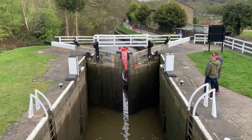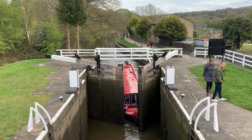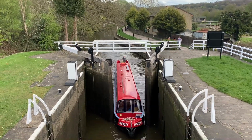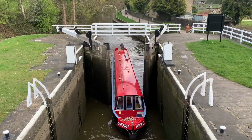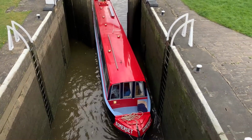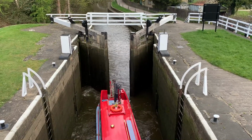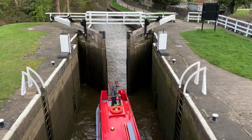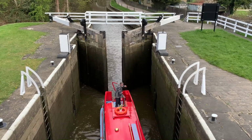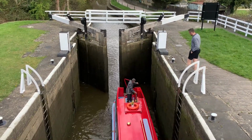Okay, this is Dad coming into the Dowley Gap lock. Cutting the gate. Closing the gate. People wondering why we're not helping.